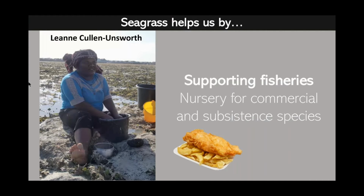And then in some other communities worldwide, there are people that depend on it for food, not commercially, but for subsistence. I believe this was taken in Indonesia somewhere. But things like sea cucumbers and a lot of shallow intertidal invertebrates and mollusks are harvested from seagrass, and they're a really important food source for more remote communities around the world as well, not just in the UK.